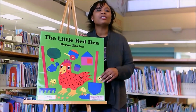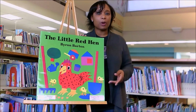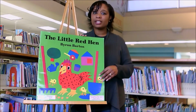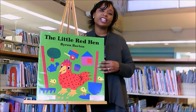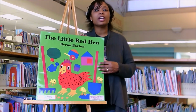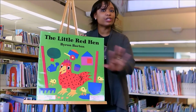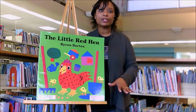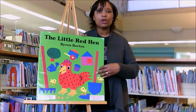All right, so I'm going to teach you about the concept of taking a picture walk. All you need is just a book. What you and your child are going to do is take this opportunity to open the book and go through it page by page. Parents, I don't want you to read the book when you're doing a picture walk. I just want you to take a look at the pictures and ask your child questions.